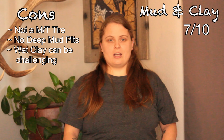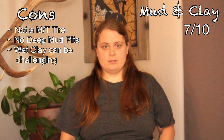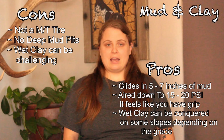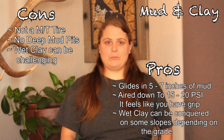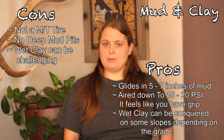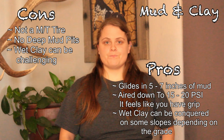Mud and clay. For mud and clay, I'd give these tires a 7 out of 10. They're not a mud terrain, so you're not going to be trekking through some big mud pits, but they will get the job done when you're on the trail. What I mean by this is, I tried to take my Subaru Forester up a steep slope with clay that was fairly wet. Without a torque locker, I was unable to do this. You may find yourself in the same position if you don't have lockers.